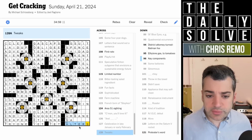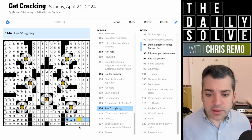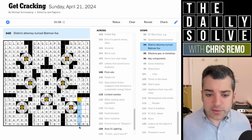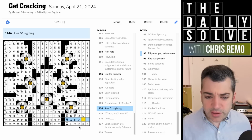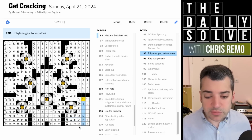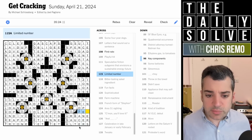Tweaks, alters. Great. Protester's word. But you could say, in protest. And district attorney turned Batman foe. Oh, this is the Two-Face character, who I think was a district attorney. All right, so Area 51 sighting. Oh, flying saucer, I see. And then ethylene gas to tomatoes is a ripener, maybe? That sounds like it could be the case.